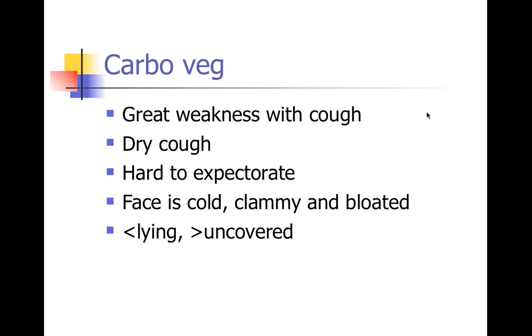Carbo vegetabilis is a remedy you think of for a lot of weakness with the cough. So these are people that are really depleted. They're on the verge of collapse. So the cough has really gotten the best of them. The face is cold, clammy, and bloated, aggravated lying, better uncovering. So carbo veg is a person that is kind of sick, really weak after a cough. And I was taught in homeopathic school that carbo veg gives life back to a dead person. When they're really depleted and weak, carbo veg can turn someone around.